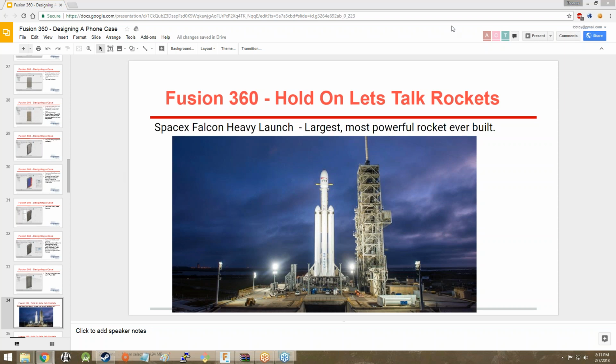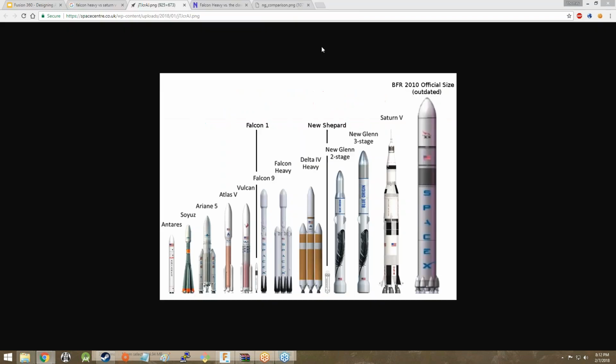In fact, let's just pull up a nice little infographic about the Falcon Heavy versus the Saturn V, as far as size is concerned. Oh, there's this one as well. Yeah, it was yesterday. All right. All right, some of these have hypothetical rockets in there. But as you can see, the Falcon Heavy, well, a pretty sizable rocket. The Saturn V was a monster.